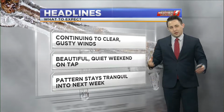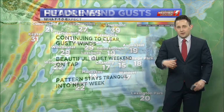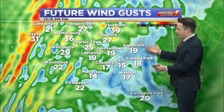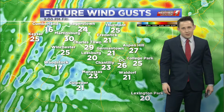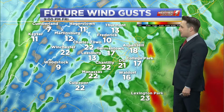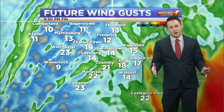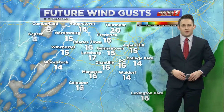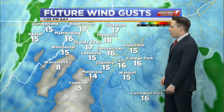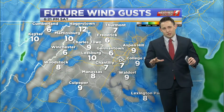But after this, it's looking beautiful, very quiet for your Saturday and Sunday, and really the whole extended forecast at this point is going to be sun-filled with no additional rounds of precipitation. So that being the case, the big question, when do those winds calm down, leave us alone? Well, this afternoon, as we approach the 3 o'clock hour into this evening, they will stay gusty. But by 9 o'clock, notice how we're mostly only having gusts up to about 20 miles per hour at that point. And then as we go even later on through the overnight hours into the start of your Saturday morning, those wind speeds will be down all the way to only about 5 to 10 miles per hour. Nothing really major at that point as high pressure starts to settle in.